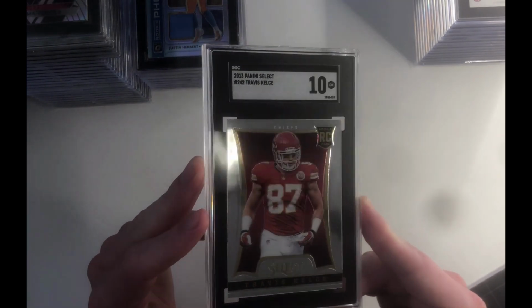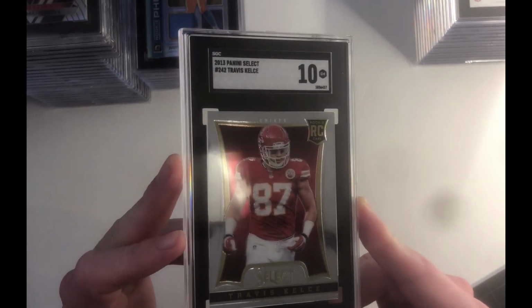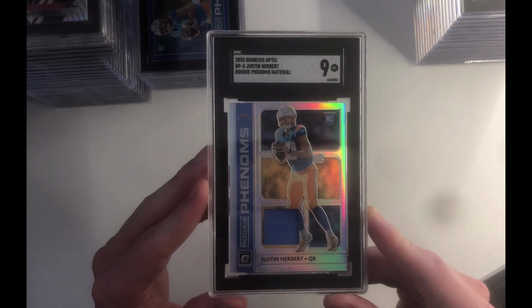All right. Panini Select. I'm very, very happy about this card. Gem Mint 10. I have no idea what it's going to go for, but at least it came back a Gem Mint 10, so that makes me much more excited. And then we get into some duds here, really.